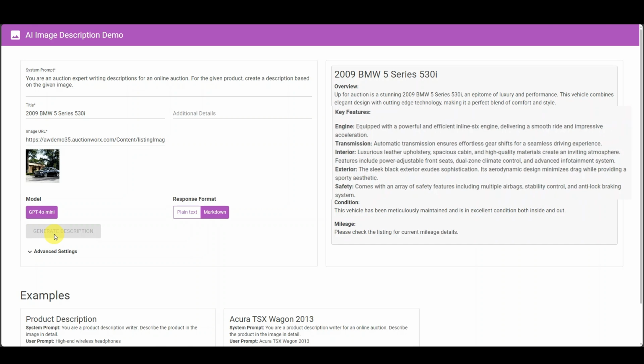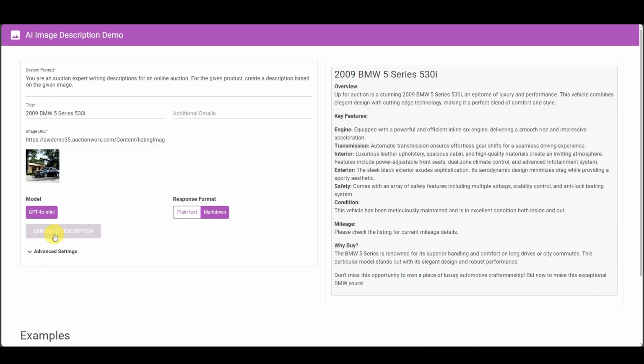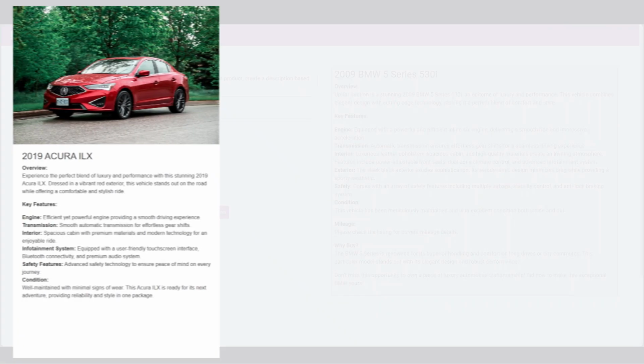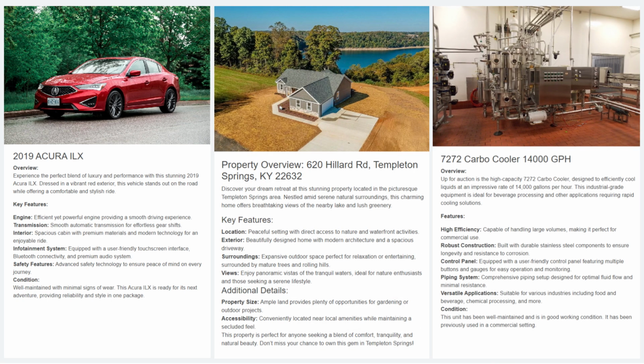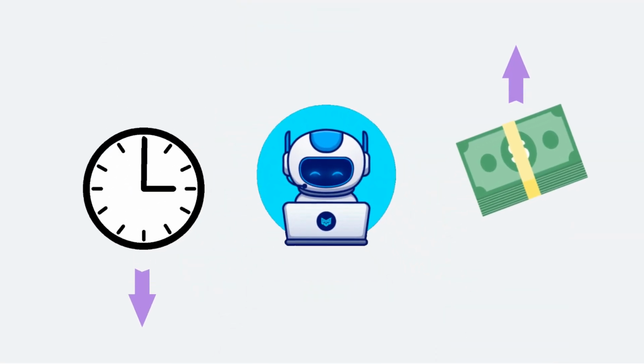It highlights the best features of your item to make it stand out to potential buyers. Whether you're selling automotives, residential properties, or manufacturing goods, our AI adapts to your needs. Save time and sell more.